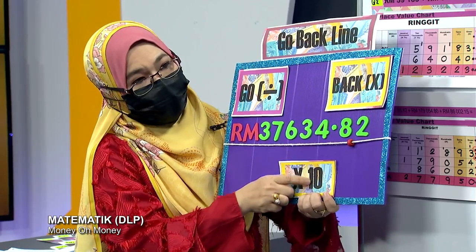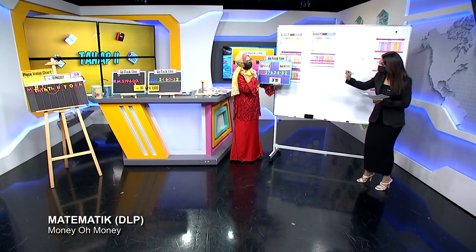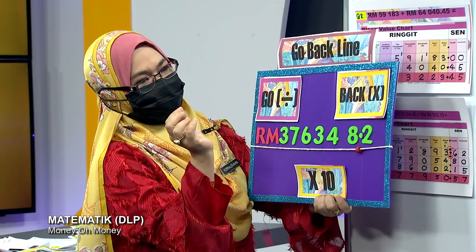Sorry, tens is 1 0. That's only 1 0. So you move back only one. You move back only one decimal. There you go.